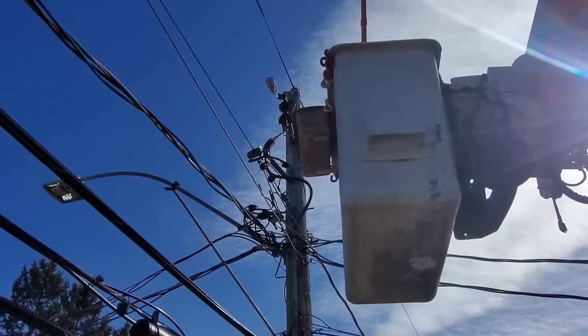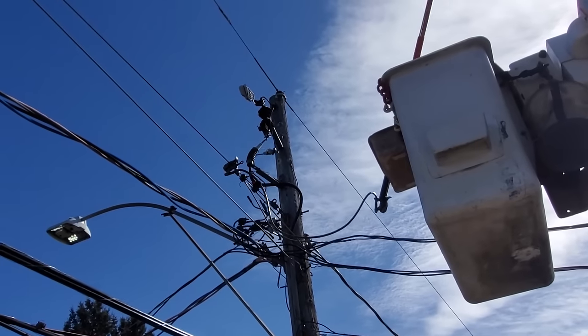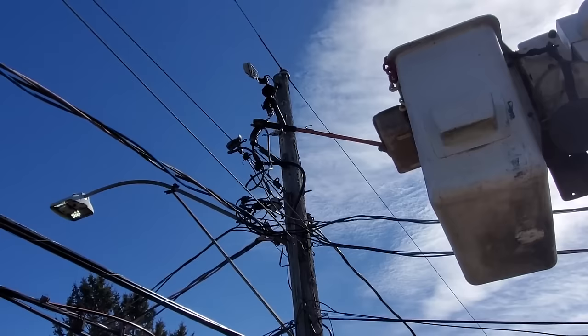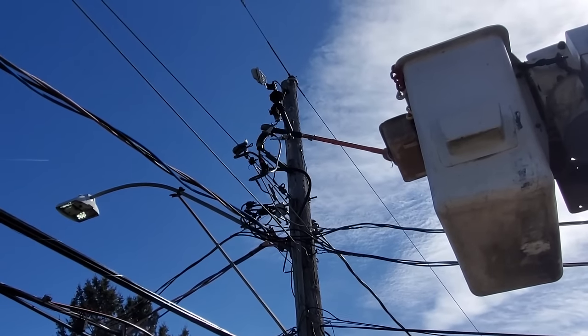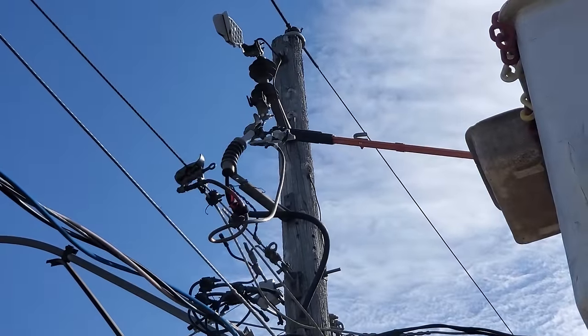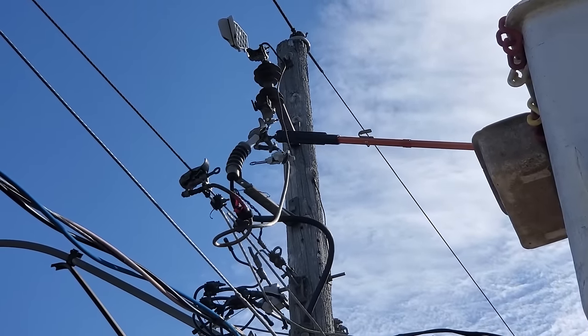The overhead primary is live, 7200 volts. You can see that street light stuck on. That's just the photo eye that's stuck open, but all that secondary low voltage stuff is also energized. We do have adapters, as we saw in a video a couple months ago, to fit into the bottom jaws of that cutout if need be, but this one has about a 4 to 6 inch bare spot, so he's able to put that duckbill ground directly on the cable itself.